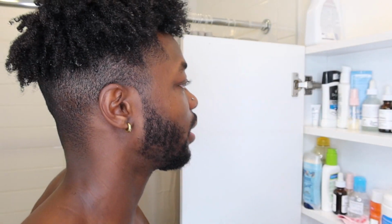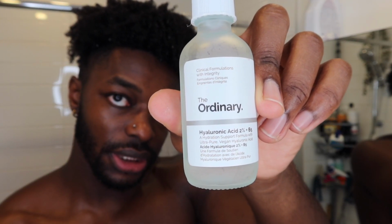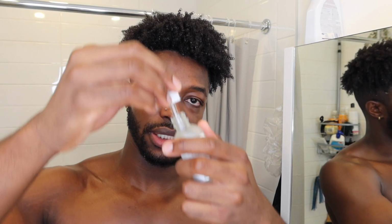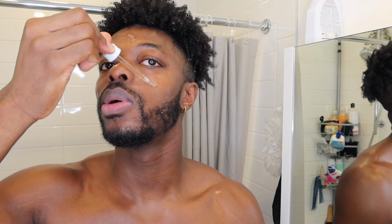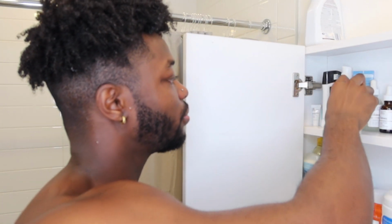The next product that I use is this. Now I don't know how to say it, but it's from The Ordinary, right? Okay, boom. You're supposed to use this after the toner, so before the toner dries out. So that's what I'm gonna do. I just take a little bit, boom, boom, boom. Alright. After I use that, I then go and use a moisturizer.